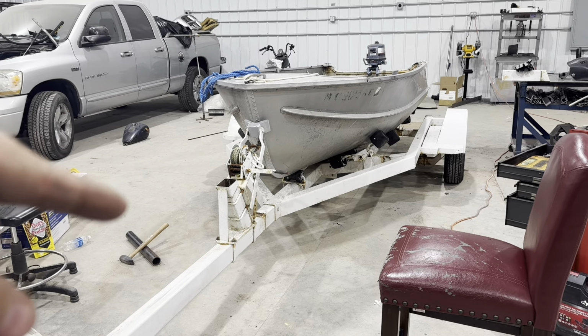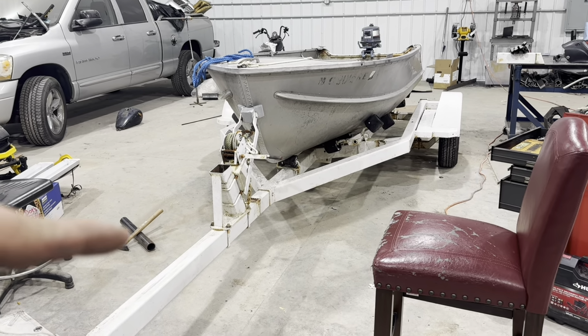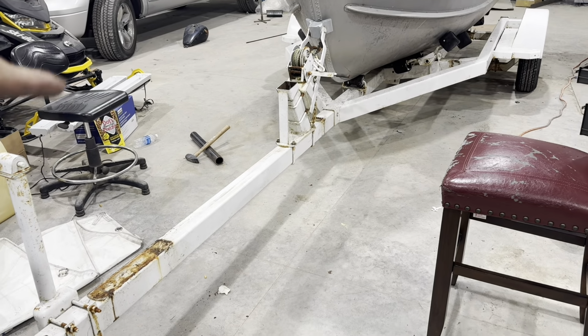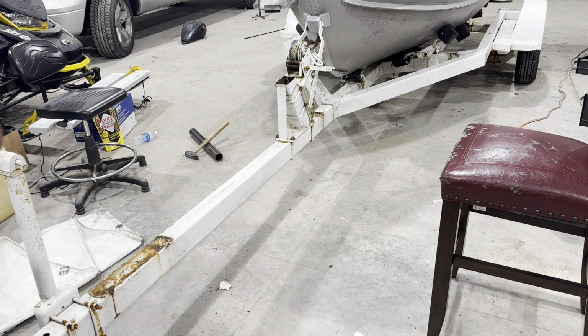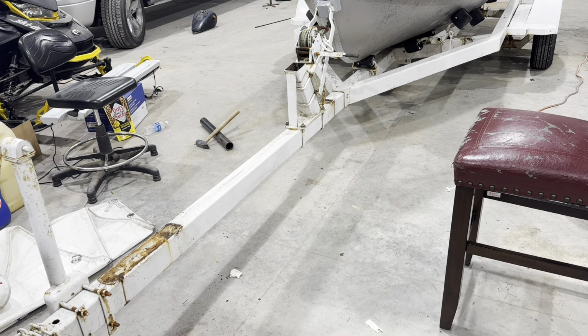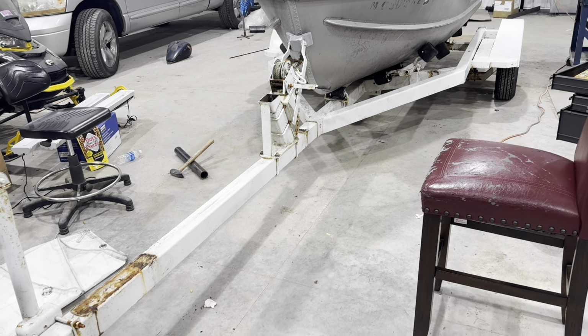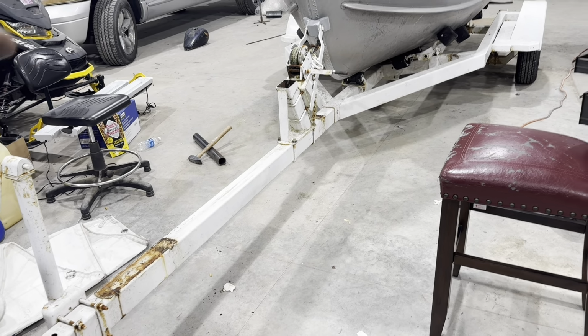This should be a 3,500 pound axle. I don't think I'll have any trouble with the strength of the trailer. The strength of the trailer is substantial. This front part looks to be 1/8 inch, 3x2. Actually, it's 3 wide, so it's probably 4 inches tall. 3x4, that is plenty strong. I'm gonna have no problem putting a four-wheeler on that.